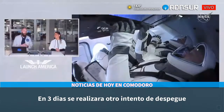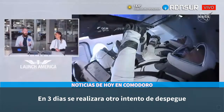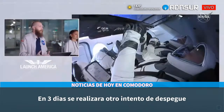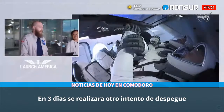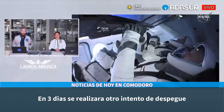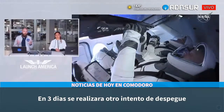Yeah, the initial weather report still had us at about, I think, a 40% possibility of violation. So weather a little bit better, but we're still going to be kind of rolling the dice. It is Florida in the spring and summer, so storms are always a possibility. One of the good things, though, the vehicle appeared to be in great health throughout the day, both Dragon and Falcon 9, so we didn't have to scrub for any technical issue.